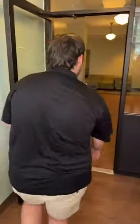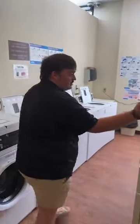Nice. Get that blender for your smoothies if you want to make a smoothie. There's a room right beside it, and this is the laundry room. Okay. So there's 5 washers and 6 dryers.